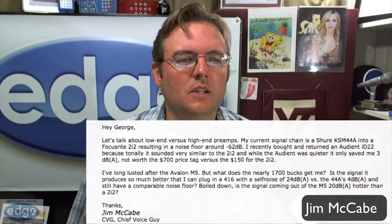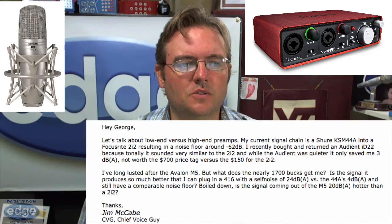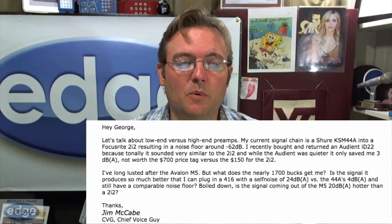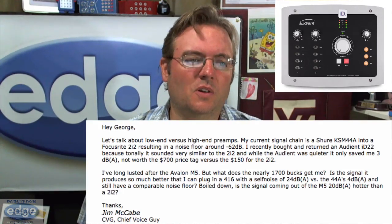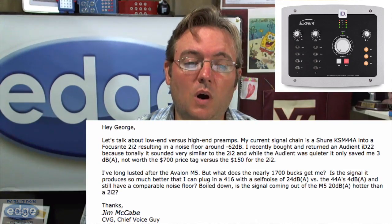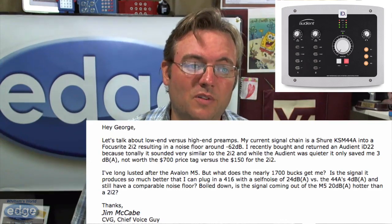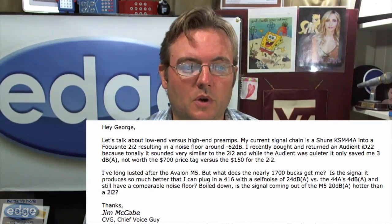He said, let's talk about low-end versus high-end preamps. My current signal chain is a Shure KSM44A microphone into a Focusrite 2i2, resulting in a noise floor around minus 62 dB. I recently bought and returned an Audient ID22 because tonally it sounded very similar to the 2i2, and while the Audient was quieter, it only saved me about 3 dB. Not worth the $700 price tag versus the $150 for the 2i2.